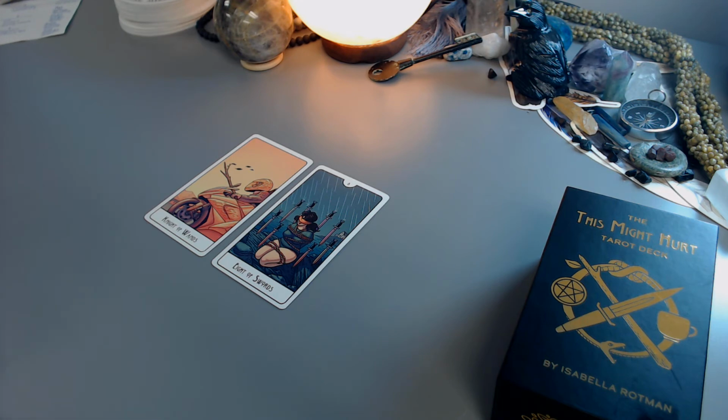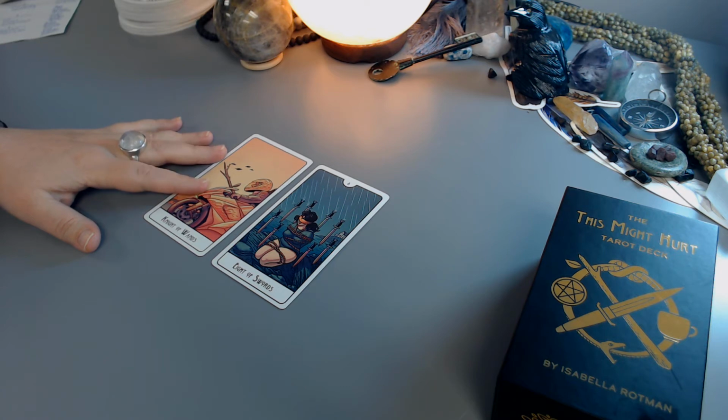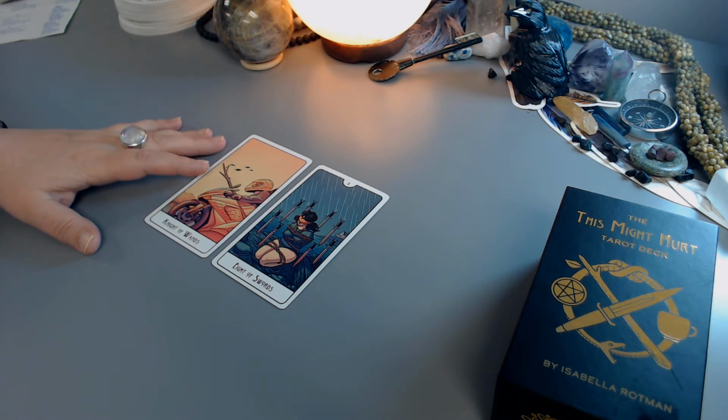So, Knight of Wands in love, Aries. You have passion for sure. You're eager for some action and adventure. You're feeling a little bit fearless, so if there's someone you've had your eye on, you may be saying so now. You may be throwing caution to the wind and getting out there and giving it a shot.